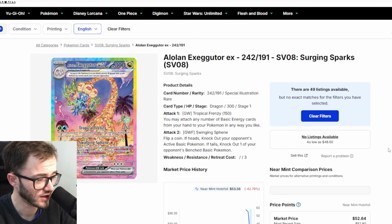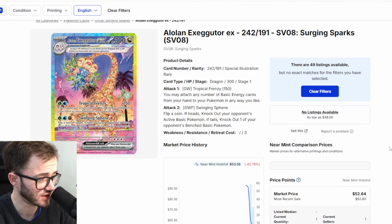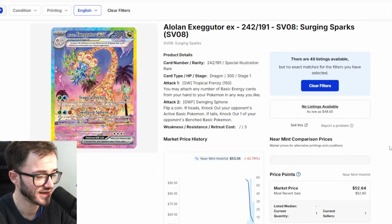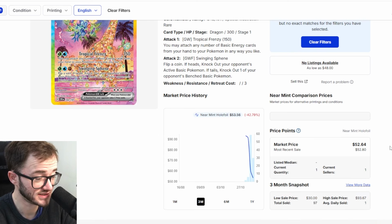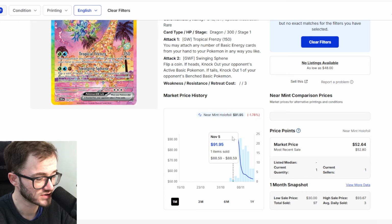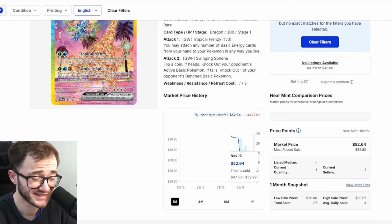Next up, we've got the Long Neck Boy, different Long Neck Boy this time. This is the Alolan Exeggutor. This is a special illustration rare coming in. This one has been falling like crazy. Currently sat at $52, and when it first came out, the pre-order price was nearly $100 for this card, and it has dropped 43% since its release date.